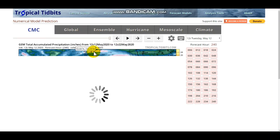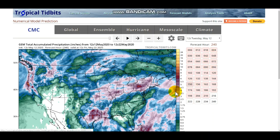Let's look at the Canadian model. This one only goes out to 240 hours, but notice that it shows a classic spring pattern where we see this flow from the Gulf of Mexico along kind of like this highway, and you can see very heavy precipitation among these areas, and anywhere on the outside isn't that heavy. And again, you can see a lack of precipitation across these areas, and it's going to be very hot there, so it looks as if that could be a cause for concern.